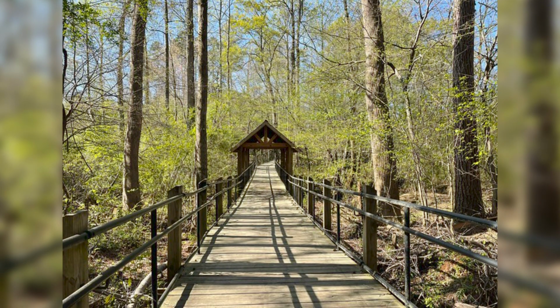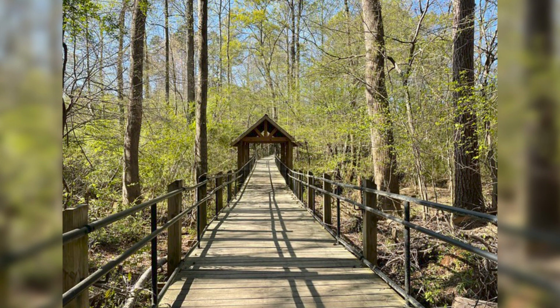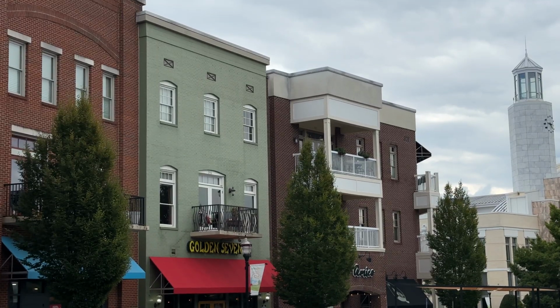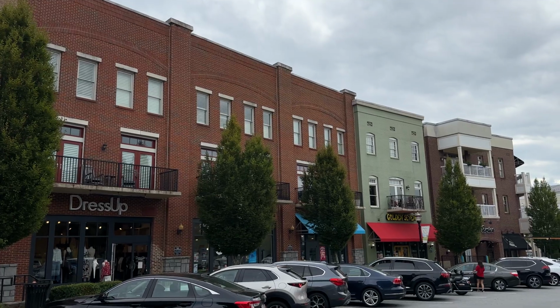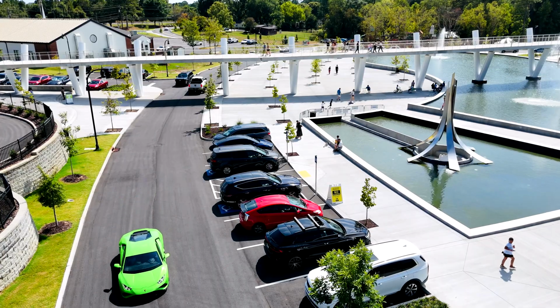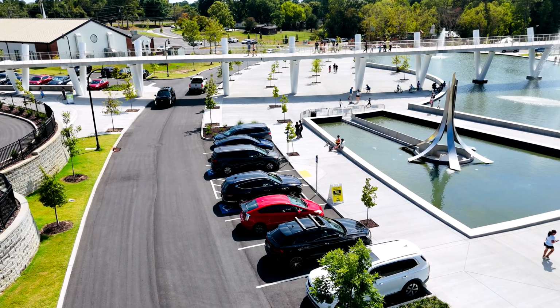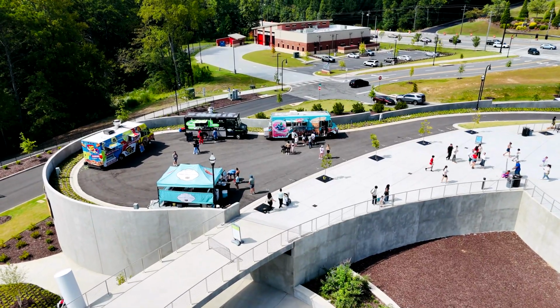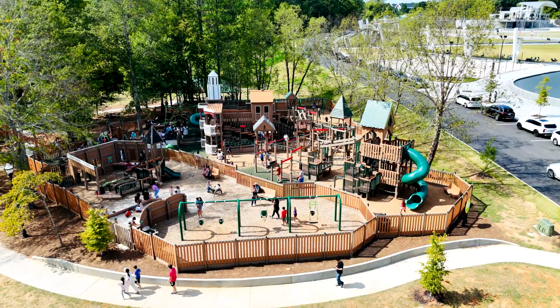Suwanee Creek Greenway was created to kind of connect all of the residential neighborhoods, the parks, and then the heart of the city itself, Suwanee Town Center. There's boutique shops, restaurants, wide open green spaces, and head through the tunnel just past the local hotspot Stillfire Brewery, and you'll come to Suwanee Town Center West with even more green space, a food truck station, and Playtown Suwanee.